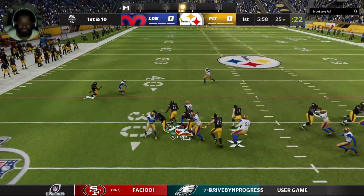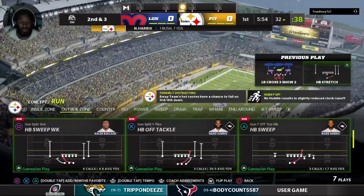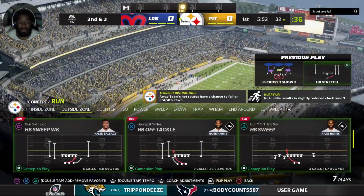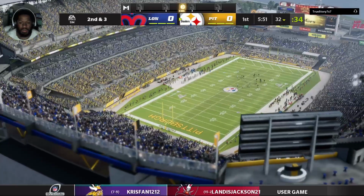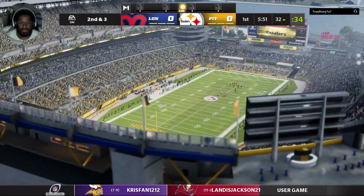And they'll run for the first time with Najee Harris. A solid run on first down. Gain of 7 leaves him with a 2nd and 3. That's a really nice job by them picking up the run blitz and detecting it and blocking it and turning it into a nice run.